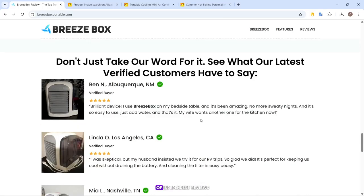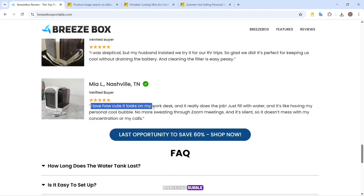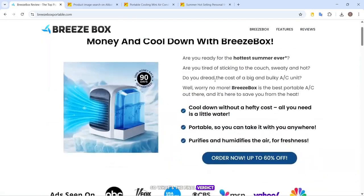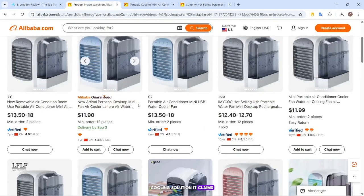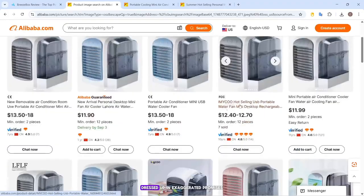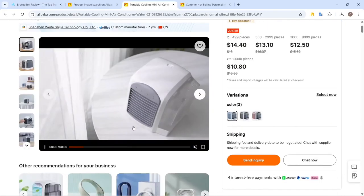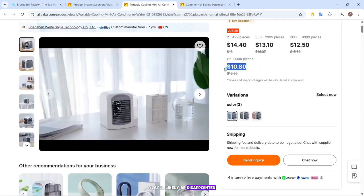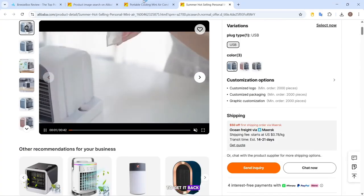There's a complete lack of independent reviews or real-world tests outside of their own marketing bubble, and that should absolutely give you pause. So what's the final verdict? BreezeBox AC is not the game-changing cooling solution it claims to be. It's a low-end, drop-shipped desk fan dressed up in exaggerated promises and questionable endorsements. If you're hoping for serious heat relief, you'll likely be disappointed, and possibly out $50 or more, with no easy way to get it back.